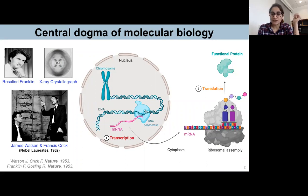It was in 1953 when Rosalind Franklin imaged the crystal structure of DNA, and later James Watson and Francis Crick used this information to propose that DNA has a double helical structure where two strands bind to each other by complementary base pairing and arrange in a right-handed helix.